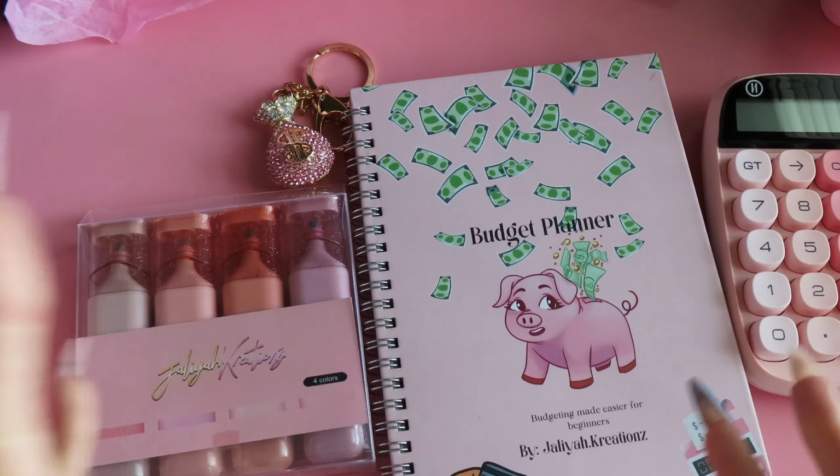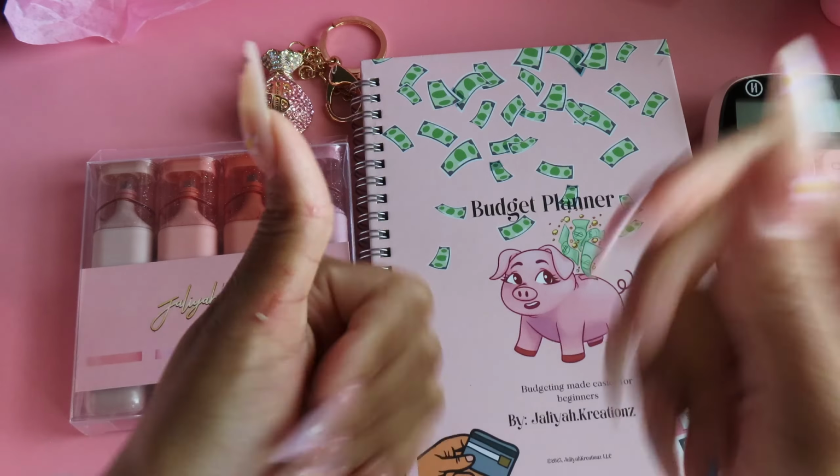I am a believer of living extremely below your means till you reach a financial standpoint where you feel like you can reach your financial goals. Everybody's financial goals are different, so just keep that in mind when you're budgeting. But anywho, we're gonna jump straight into my expense tracker and we're gonna talk about it.